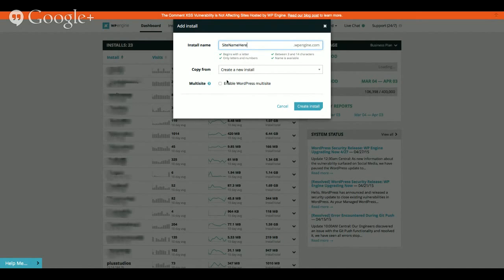Or you can create a fresh install, which I do for a lot of my clients when we set those up. And then you can choose whether or not you want to enable WordPress multi-site, which is really, really cool. It is on the professional plan and above, so it's not available on the $29.99 plan. But if you are using multi-site, they come default working with multi-site, and it makes your life really easy if you're doing that.